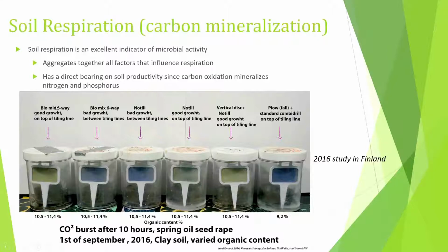So as an example, here's a cover crop mix, 6-way, with good growth on top of a tiling line, very, very high respiration. But the same mix in bad growth conditions, between tiling lines where there's no drainage, did not have very much respiration. The point being that while they both had cover crops, the soil here wasn't right. Not good aeration, and so the respiration in that soil was poor. This is what happens in respiration. The conditions of that soil, pH, organic matter levels, porosity, aeration, moisture content, and temperature, all drive microbial activity and the respiration outcome.